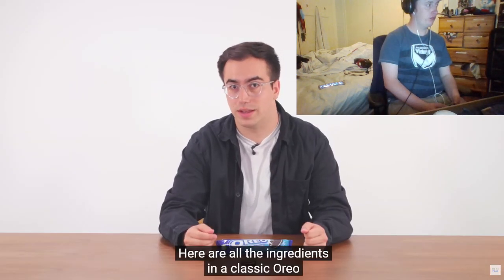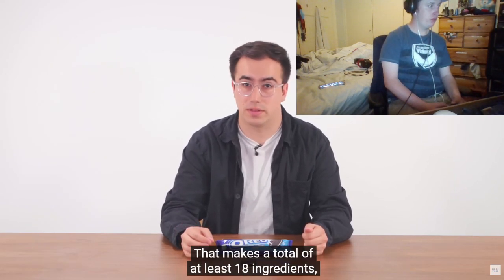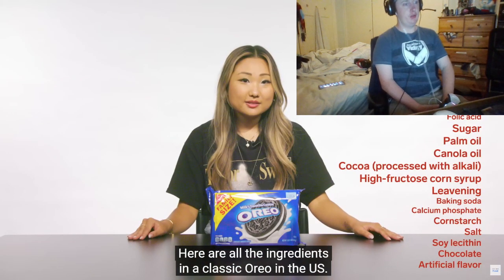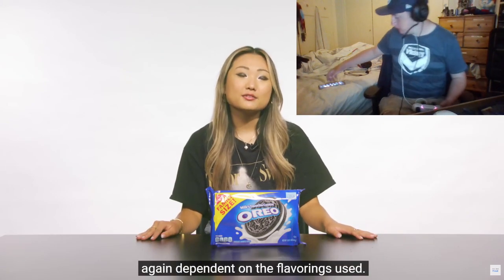Here are all the ingredients in a classic Oreo in the UK. That makes a total of at least 18 ingredients, possibly more if multiple flavorings are used. Here are all the ingredients in a classic Oreo in the US. One new shape as well. That comes to a total of at least 17 ingredients, again dependent on the flavorings used.